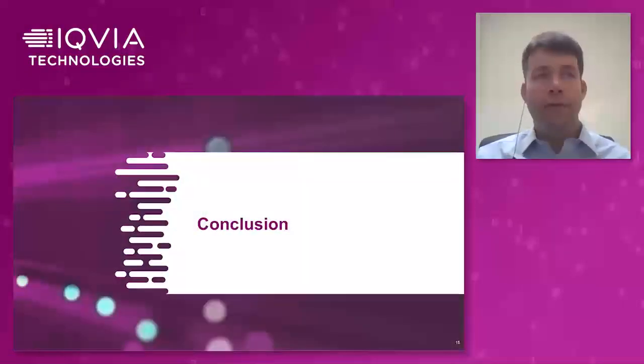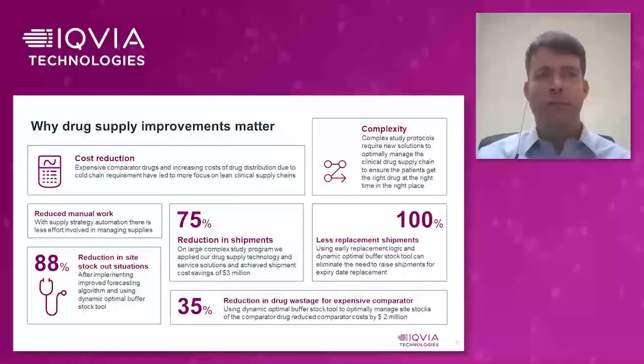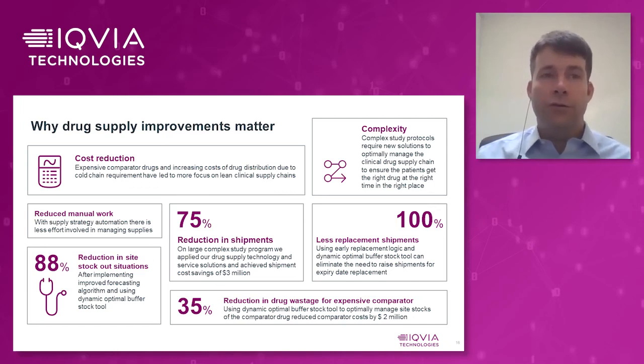So in conclusion, why is drug supply optimization important? The costs of clinical supplies are increasing. More and more often, we have expensive comparator drugs that need to be used for studies. We have cold chain that we need to maintain. There's pressure to reduce costs and wastage. But also protocols are getting more complex, so that requires new solutions to optimize and optimally manage the drug supply chain and ensure that patients get the right drug at the right time in the right place.